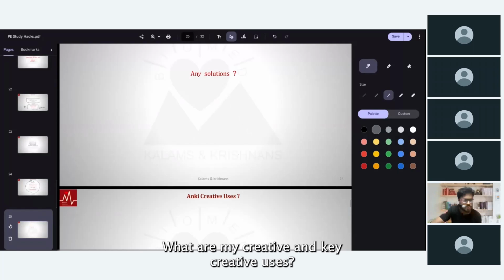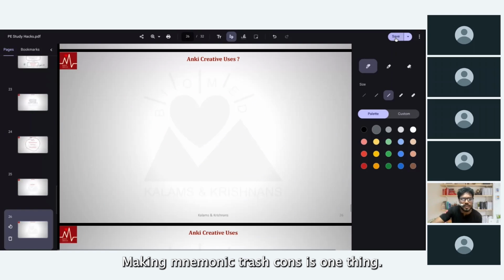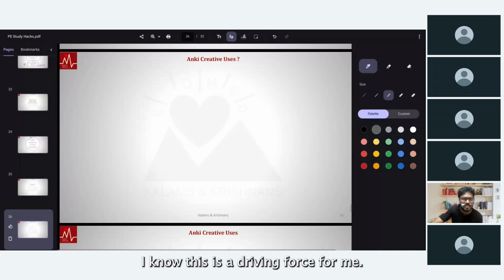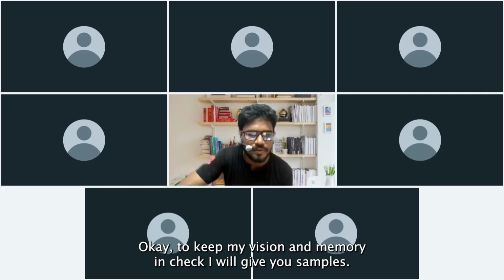So what are some creative uses for Anki users? Making mnemonic flashcards is one thing. Of every 100 cards, I will put in an inspirational card. I know this is a driving force for me. One card I will insert here and there, okay? To keep my vision and memory in check. I'll give you samples, okay?